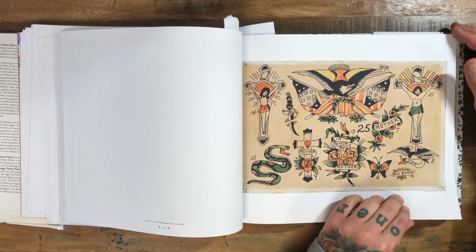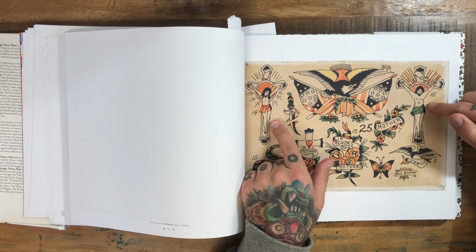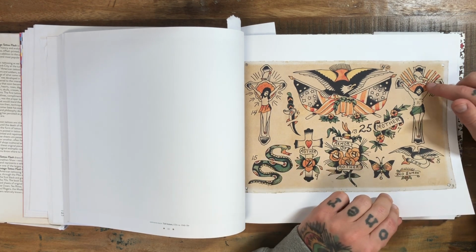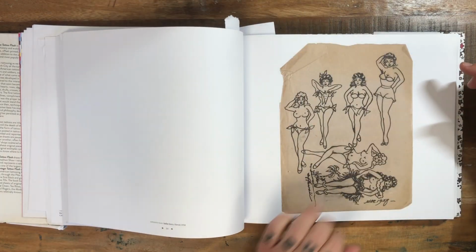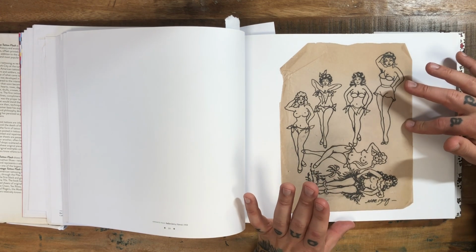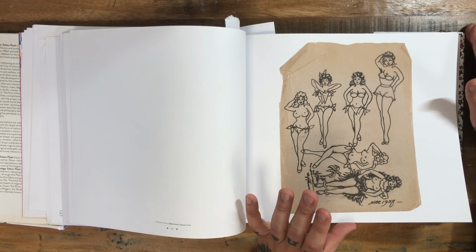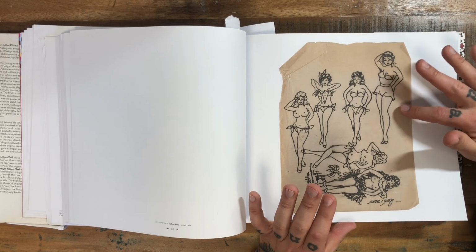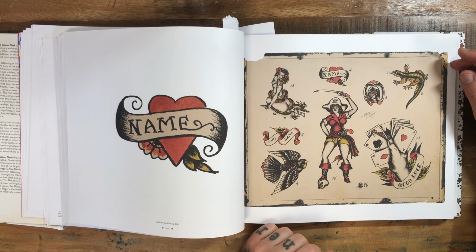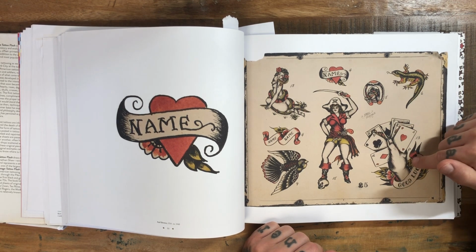Some cool ones here, some really simple stuff. I love how wonky these Jesuses are. Those are really cool. A little bit of rays on this one with clouds. Just some Sailor Jerry sketches of pinups. Still kind of working out ideas. 1958. Kind of interesting, like pen and ink almost rendering.